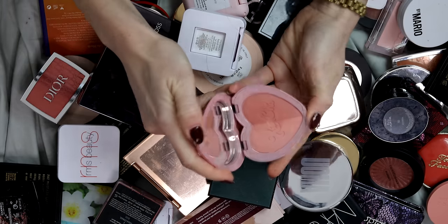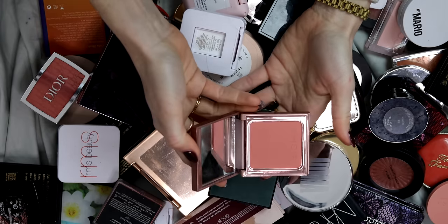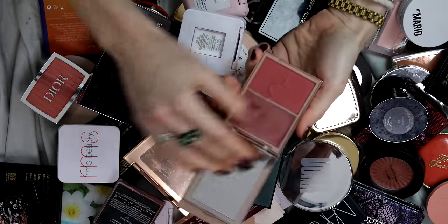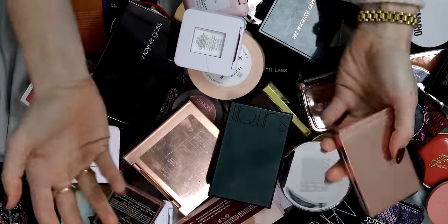Kimchi. Ay, jeez, good grief. I have no idea. I think I've used this once, maybe swatched it. I'm gonna pass that along. Sigma. The powder blushes don't really do anything for me. I like the creams, but this can go. This was probably the only Patrick Ta one that I thought was really remarkable, that they made a powder blush in this deep berry. It's cool, but I don't need it.